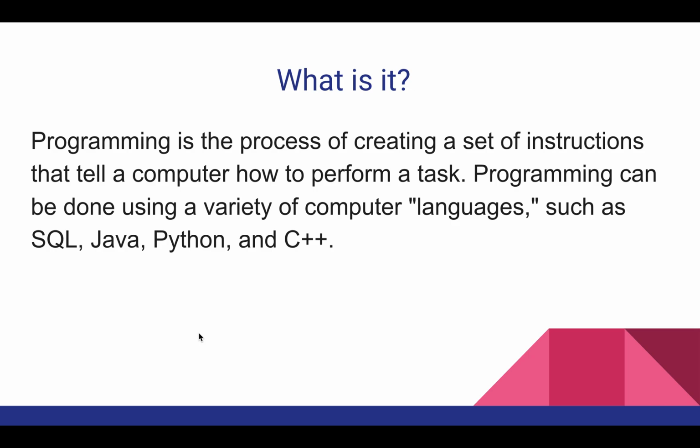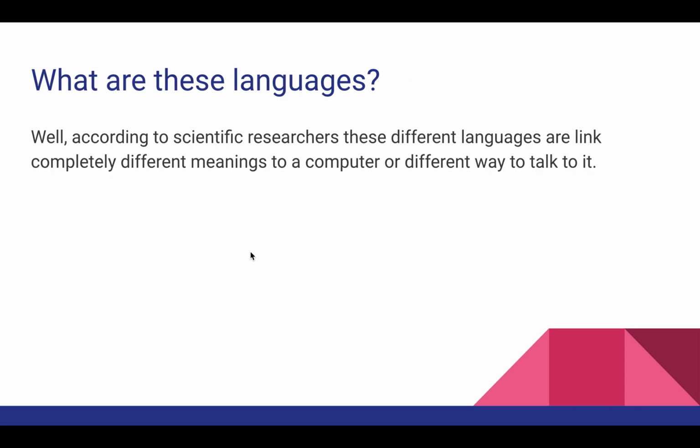Programming is a process of creating a set of instructions to tell a computer how to perform a task. Programming can be done using a variety of computer languages such as SQL, Java, Python, and C++. These are types of languages you can use to explain to a computer, and from my experience, the best one for kids is Python. That's the only thing I use, but they say it's the best one for kids, and it's the least complicated, and C++ is the most complicated.